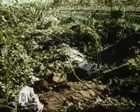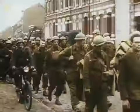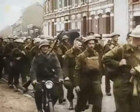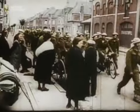Operation Market Garden is a failure. Too many lives are lost and not enough ground is captured to make this a victory for the Allies. But it is an operation characterized by the exceptional courage and resolution of its men.